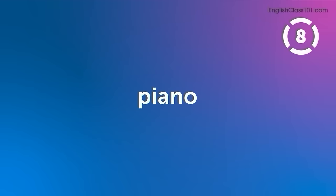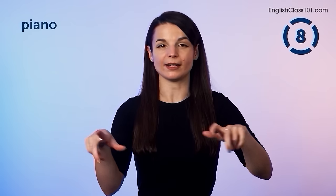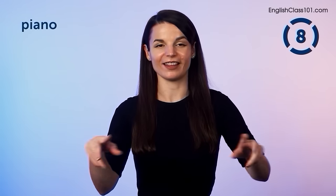Next is piano. A piano is a musical instrument. This is a noun. A piano is a very large, usually, instrument that has 88 black and white keys, and we play by moving our hands in this motion. So a piano can be very, very big, like the ones you see in concert halls, and we can also have digital or electric pianos, which many people have in their homes.